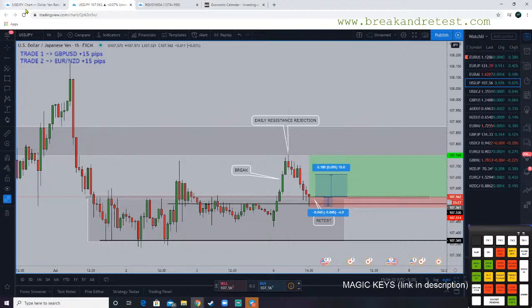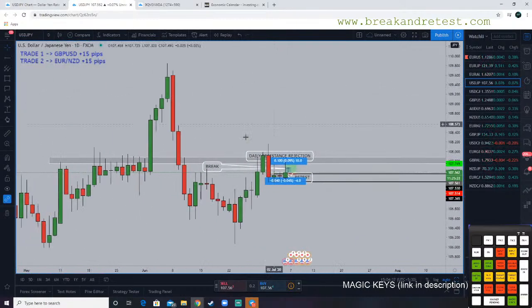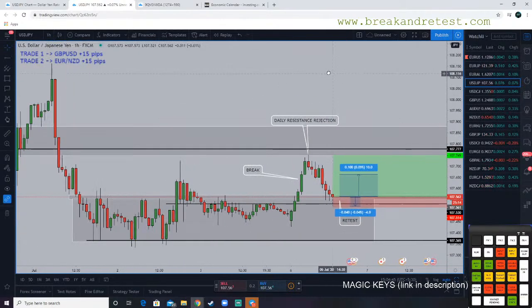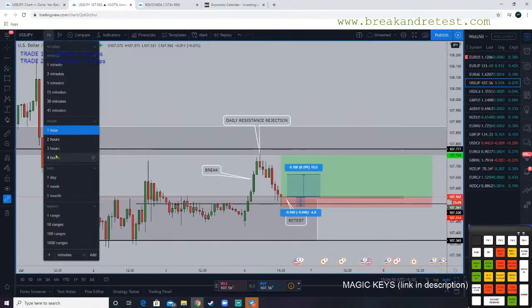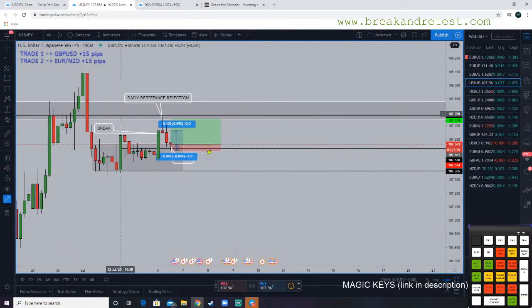Like I said, daily is rejecting, and it's not gonna be easy for price to continue all the way up again. I mean, we might have another try, but it's gonna be risky. It's gonna be hard. You go on the 4-hour, this is pretty strong support also. On the 4-hour, you see we had a lot of rejections. Lots of rejections from this level too.